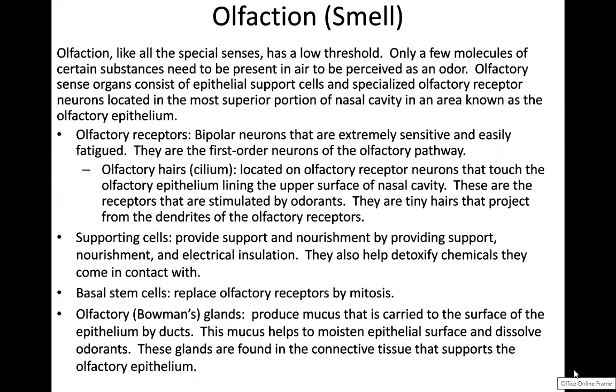The first is smell. Fancy term for that is olfaction. Like all the special senses, it has a low threshold, which means that it's easy to create a nerve signal. It doesn't require a lot of molecules, as it states there in the second sentence. Only a few molecules of certain substances need to be present in air to be perceived as an odor. Obviously, the more molecules, the stronger the smell will be, but it doesn't require a lot.